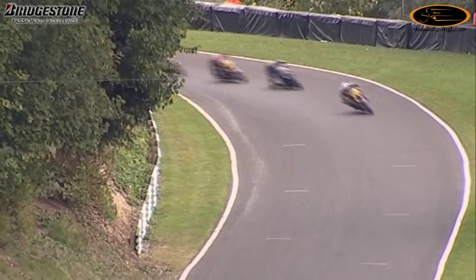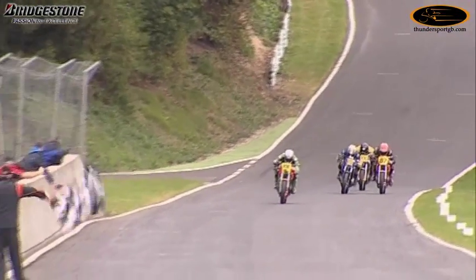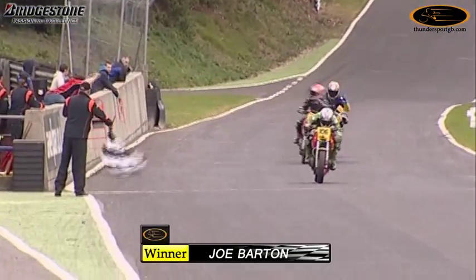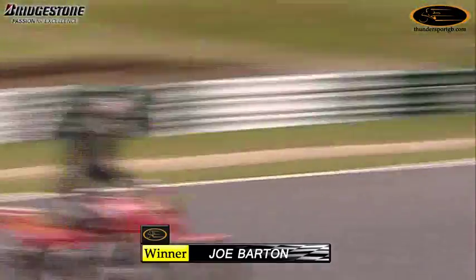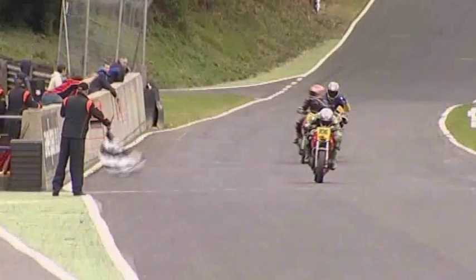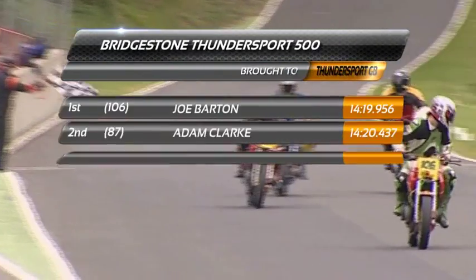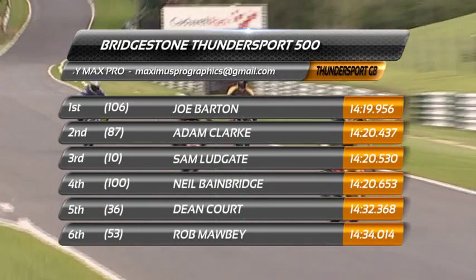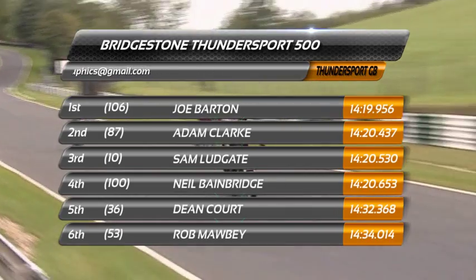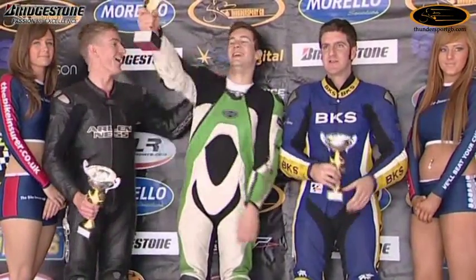There's a change there, and it's Sam Ludgate that's moved up into 2nd place. What a move on this final lap. It's given Joe Barton some space, and across the line, a wonderful, it's a change, and Adam Clark actually managed to slipstream Sam Ludgate across the line. Sam Ludgate caught napping. Well. Barton it is that takes the win, half a second clear of Adam Clark, who just does Sam Ludgate on the line. Neil Bainbridge, 7/10 of a second behind the winner, but finishes 4th. And there's a very happy winner in the middle of the picture, Joe Barton.